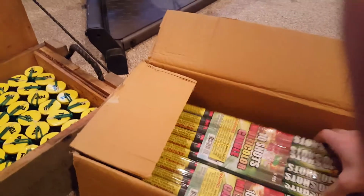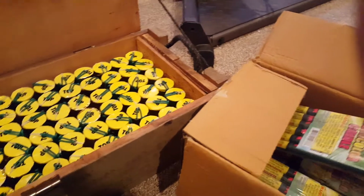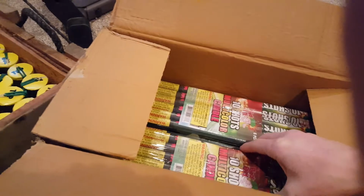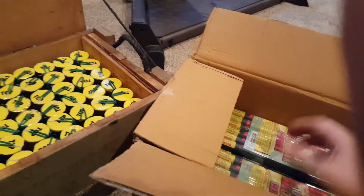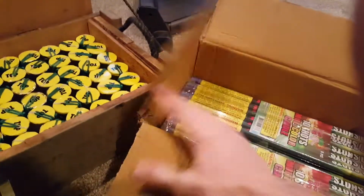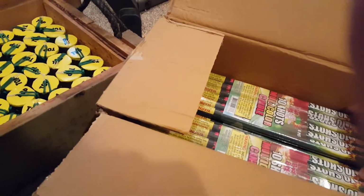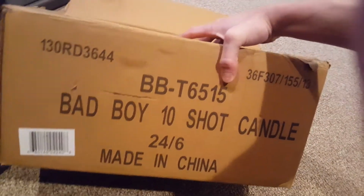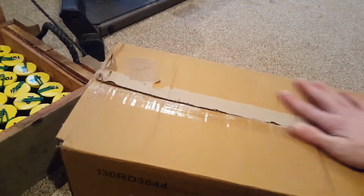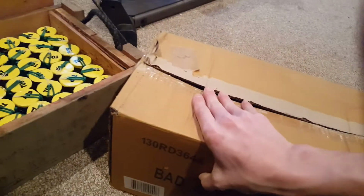And then last part of the stash, we have leftovers of multi-shot Roman candles. These I just like to dick around with, because when you get bored, you guys know, you get an itch to light something. And this satisfies that urge. Light a pack or so. It comes 24 and 6. I paid, I think, $10 for it. Got a deal. And I can easily sell them for $3 a pack. You can make some money off of that.